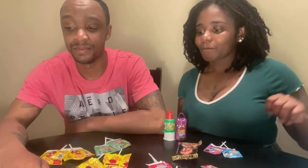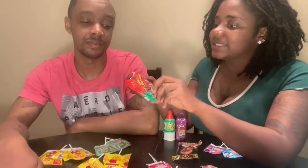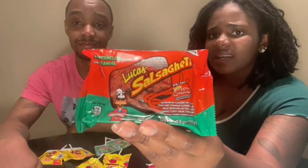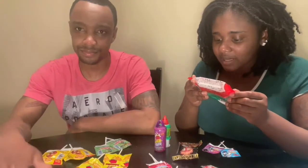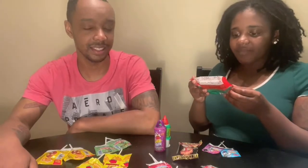I'm still looking at this lollipop. But next we're gonna try another gummy candy. It's called Lucas Salsagheti. Looks like Twizzlers. Hopefully it tastes like Twizzlers. It's watermelon flavored hot candy strips. Everything is hot.